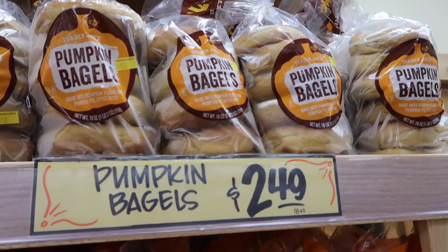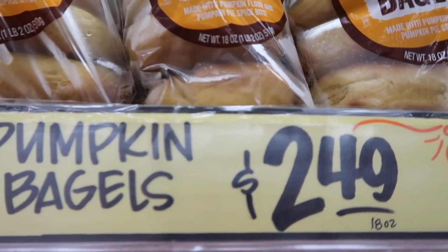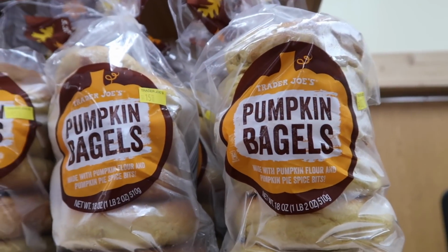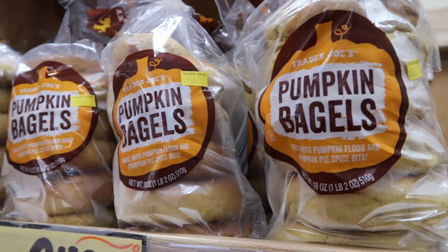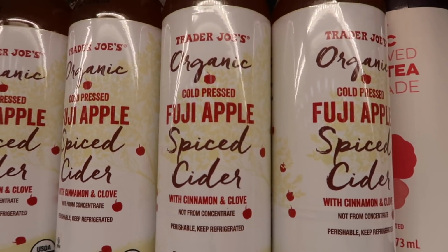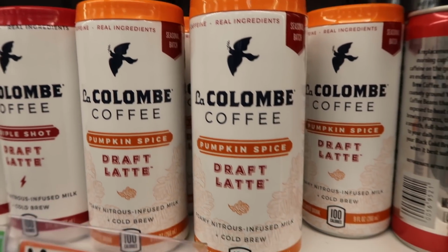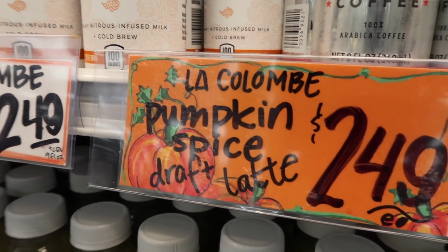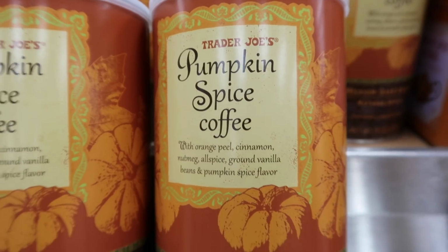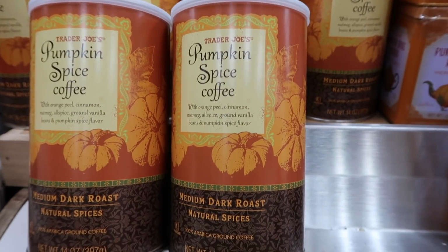That's actually really good. Of course, you have the pumpkin spice bagels, always a classic. You can keep them in your freezer so they stay fresh. One of my favorite things ever. Looks like they brought back the Fuji apple spice cider. And I found this pumpkin spice draft latte. Might have to try that. Pumpkin spice coffee is here.